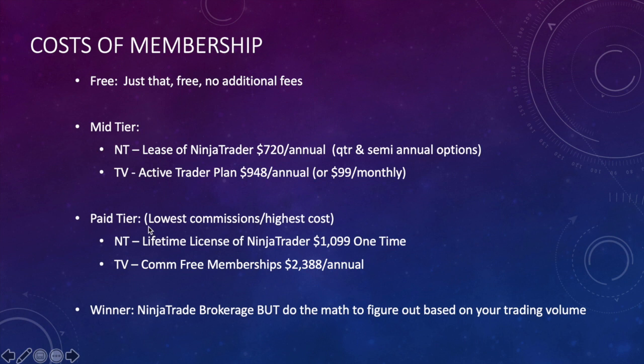The highest level they have, so the highest level, you get the lowest commissions from that previous slide. So NinjaTrader, it's basically you buy a lifetime license to NinjaTrader. It's a one-time fee. It's $1,100. So you pay this once, you get the lowest commission tier, and you'll get all the upgrades and whatever that they issue. Tradovate, they don't have any type of lifetime plan. You just are basically paying a membership fee every year.